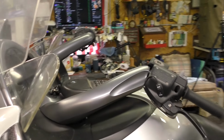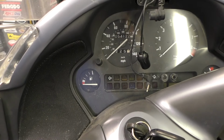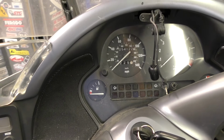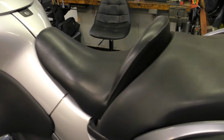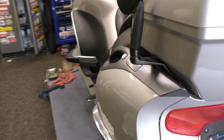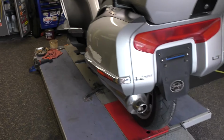Anyway, just kind of giving it an overall look here. The bike currently has, I don't know if you can see it, it's got some wires here. 54,122 miles on it, so very, very decent miles. Not anything hard. The guy said that he and his wife would pretty much just travel on the bike. They would go across country, and that's what these bikes are meant for. They are made for the long haul.